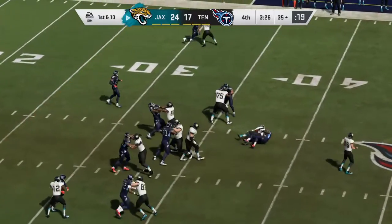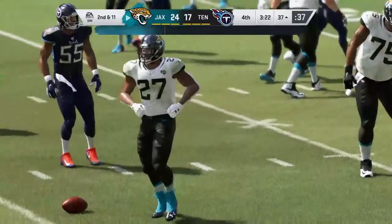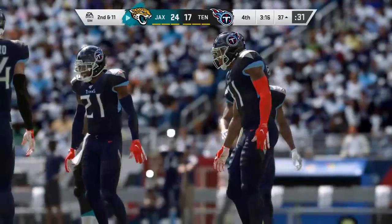They keep it with Fournette on first down. And I think this defense knew what was coming as he is smothered behind the line. He'll wind up losing a yard on the play, and it'll be 2nd and 11.